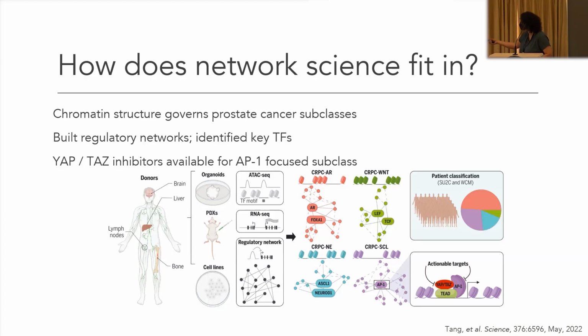Somewhere in there, there's a transcription factor at the core that binds to some other proteins where there are actually known therapeutics that target them, right? So they're proposing trials to use those inhibitors for that subclass of patients. So this is another approach to targeted therapies, but done with these individual patient-specific networks.